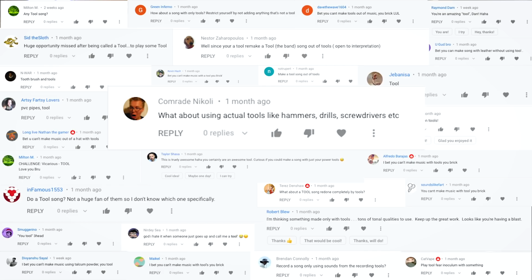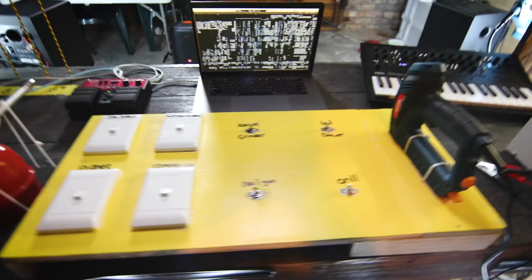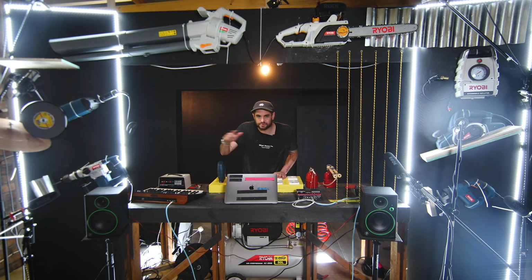So with this highly unconventional idea, I contacted my good friends at Ryobi, who sent me all of these power tools. If you come around the back here, I've connected each tool to this central switchboard. And I'm mic'd up and all run into this loop pedal, which is connected to my interface that's simply recorded to my laptop. This is what each item on this rig sounds like.